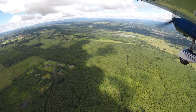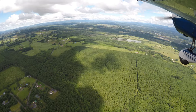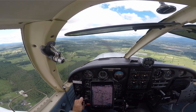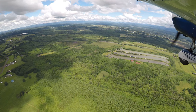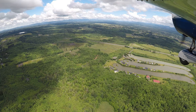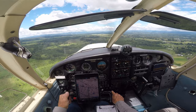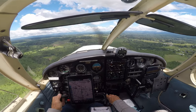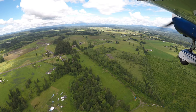Parachute operations, Toledo, we're 1 minute 30 seconds from the runway. We're going to have time to get in underneath your operation. Roger that, no problem. Okay, thanks. Toledo traffic, Cherokee 28 Romeo, 3 mile final runway 6 full stop, Toledo. Toledo traffic, 28 Romeo, 1 mile final runway 6 full stop, Toledo.